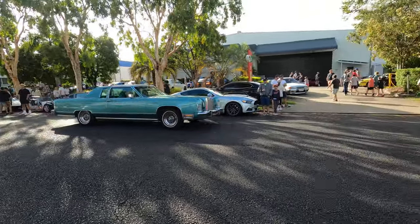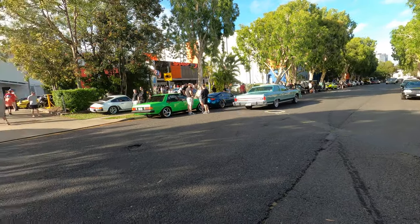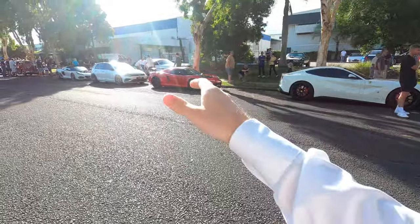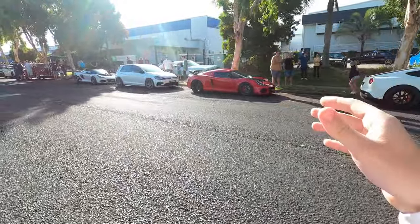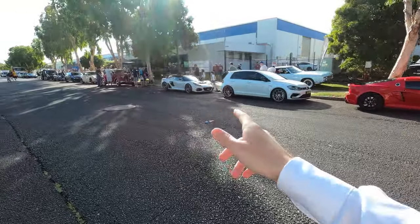Holy shit, look at that. Is that a Lincoln Continental? Is that what that is? Holy fuck. That looks fucking awesome. We've got a Ferrari F12 Superfast over there. We've also got the Lotus Exige that says too slow. Is that talking about the car or the other cars? Then we've got another Lotus Exige over there with the Motec license plates.